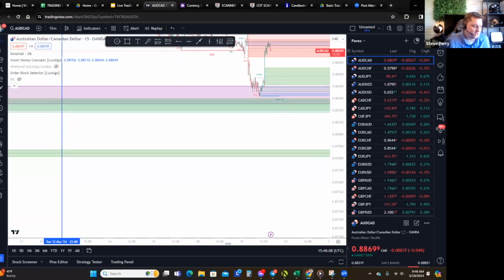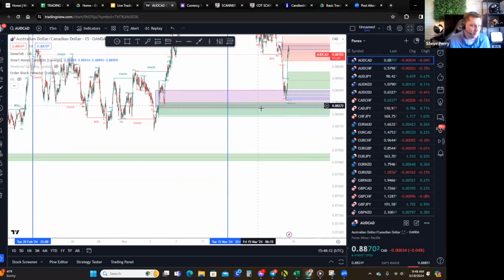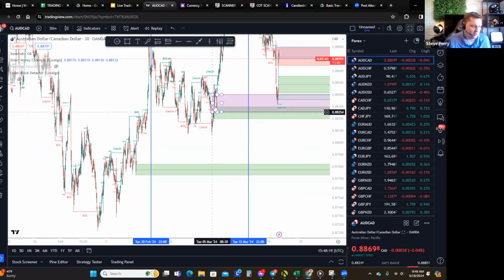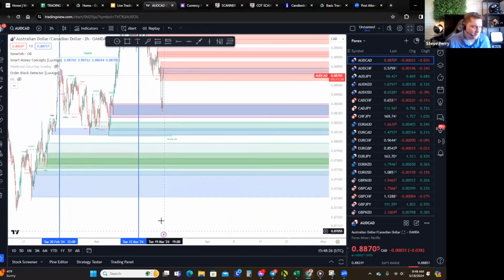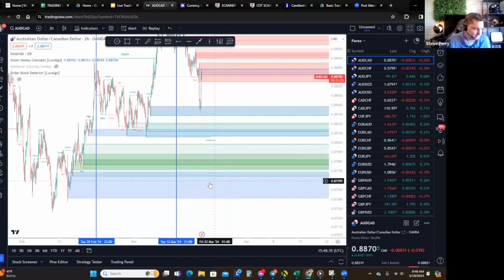This is a 15-minute chart. There are some blocks just below this area right here that might be worth looking at on a 15-minute. Let me try 30. Yeah, there's a block right there. Let me try an even higher time frame. Okay, the 2 hour does have quite a bit of blocks here. You've got a couple of blocks in here. There's this one, obviously, that we already tapped into this morning. There's actually a couple of places where this might be worthwhile.